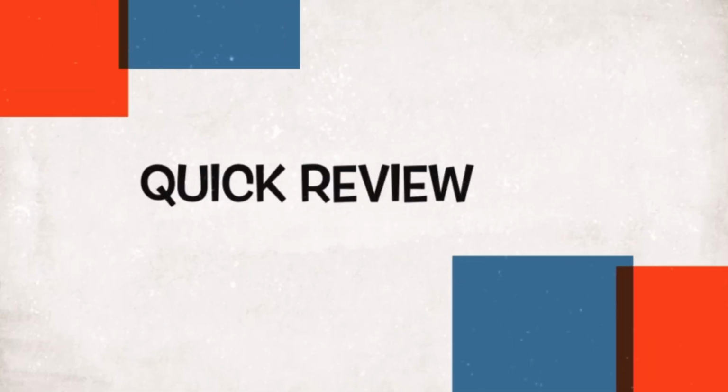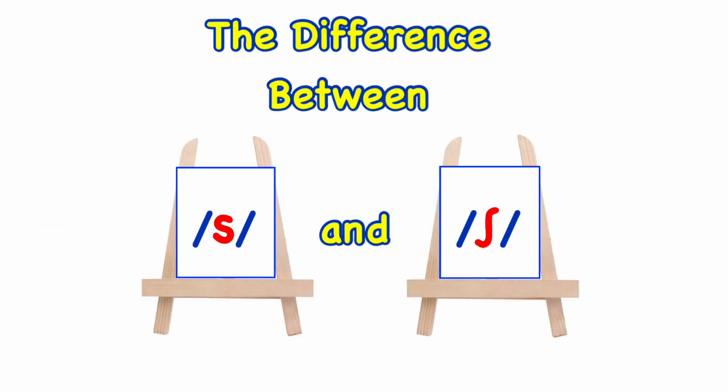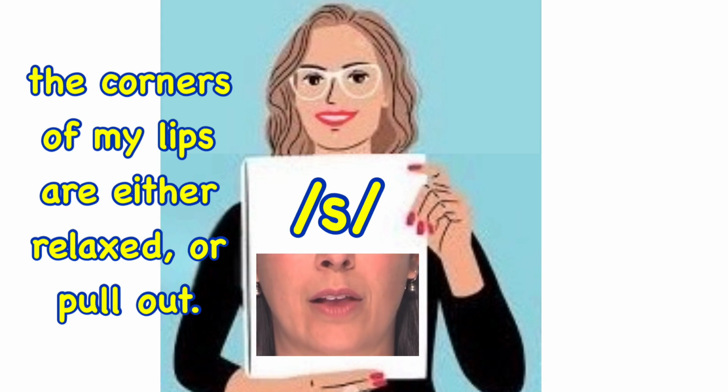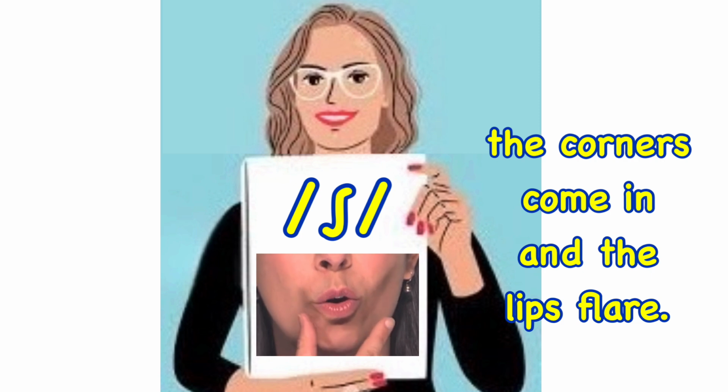Quick review. Now, let's quickly go over the pronunciation difference between s and sh. For the s sound, the corners of my lips are either relaxed or pulled out. This is different from the sh, where the corners come in and the lips flare.